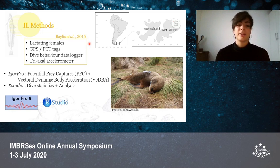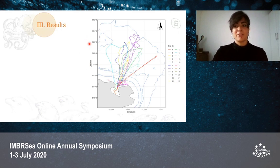After that, the accelerometer data was input in EcoPro to obtain potential prey captures, so PPC, and Vectoral Dynamic Body Acceleration, VeDBA, which is a measure of energy expenditure. Then all the location, dive behavior, and accelerometer data were merged together and analyzed in RStudio. So now I'll display the results.